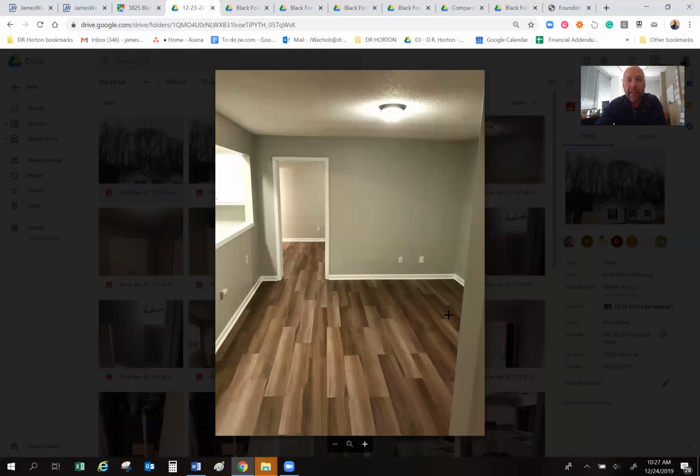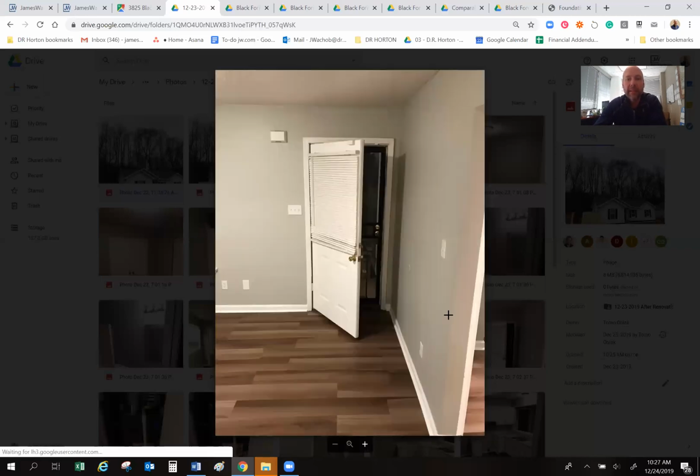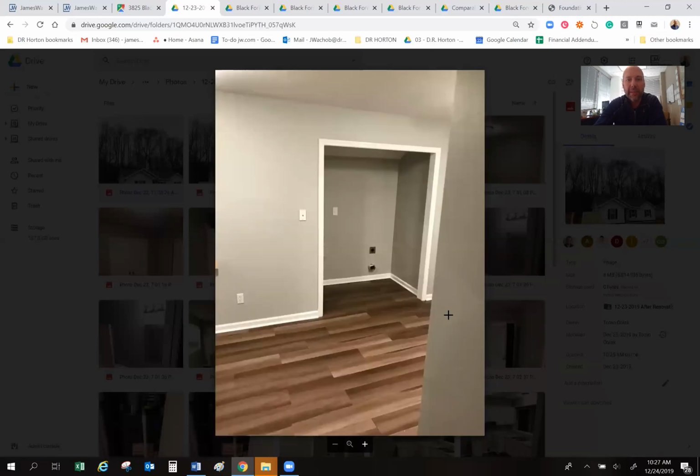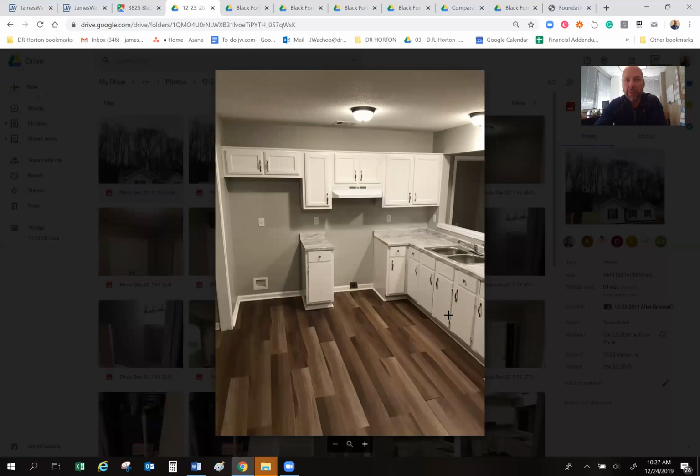Nice open living space coming from the kitchen into the living area. This house is move-in ready, new heating system, new AC system, little place for the washer dryer. So a little cubby hole for the washer dryer so it's out of the way. Beautiful, beautiful kitchen remodel here.